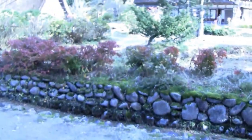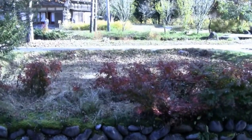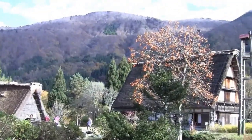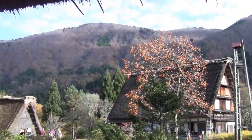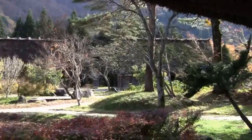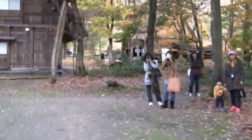Oh, look at this. Isn't that neat? Look at that. Turn this light off too, so you don't have to worry. Yep. There's a nice persimmon tree in the middle of the mountains. Cool. Turn the light back on. Yeah, there is upstairs, but I can't go up. Cool. Hey, this is fun.